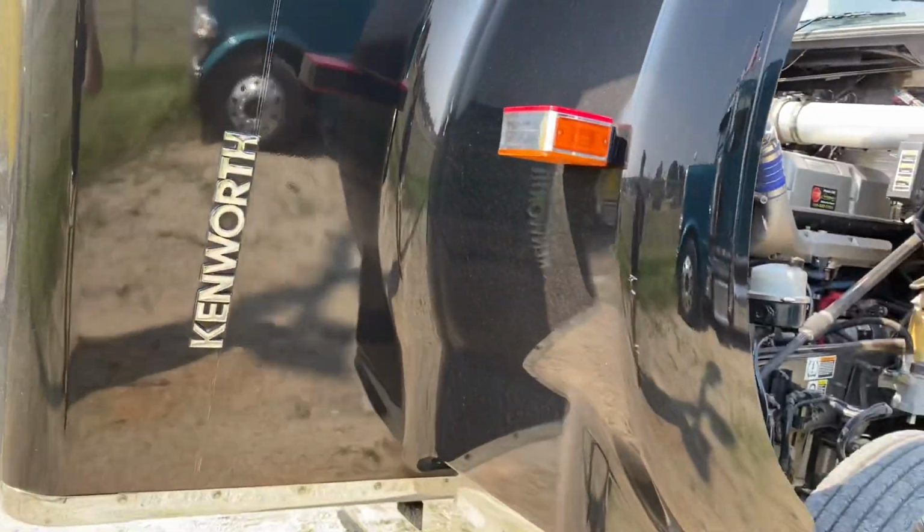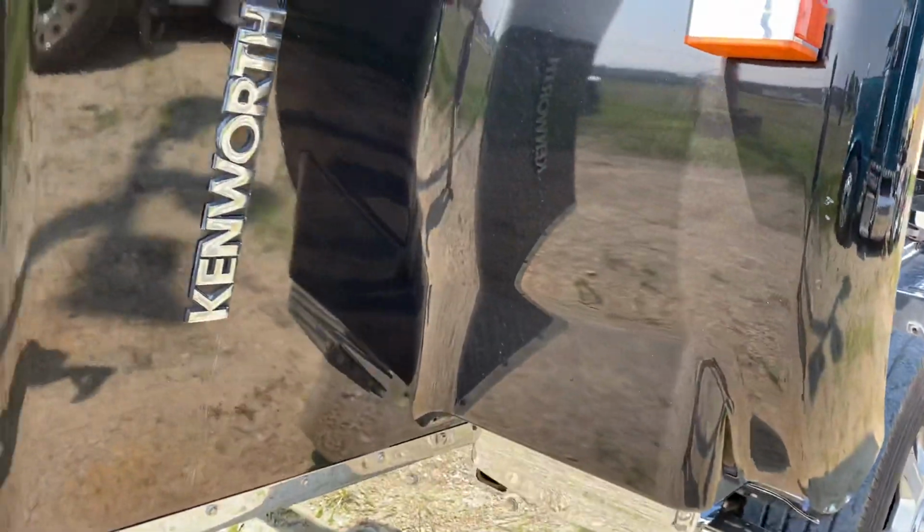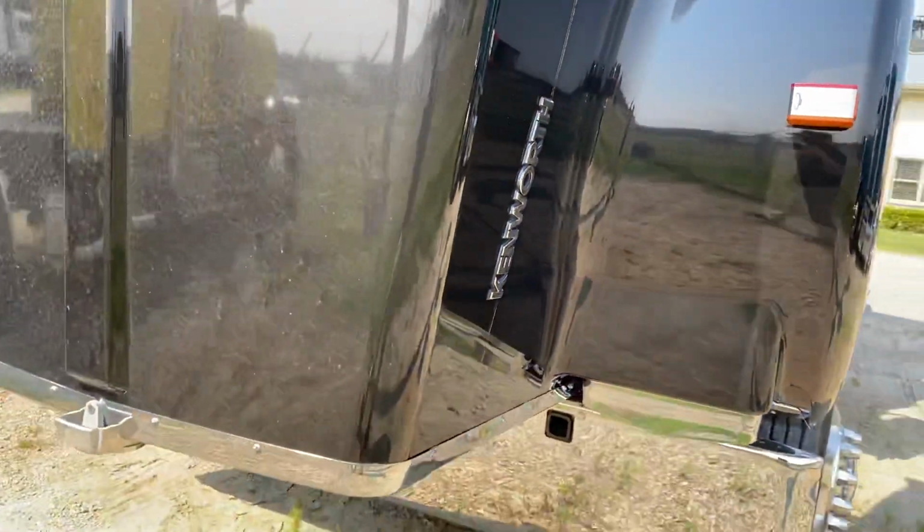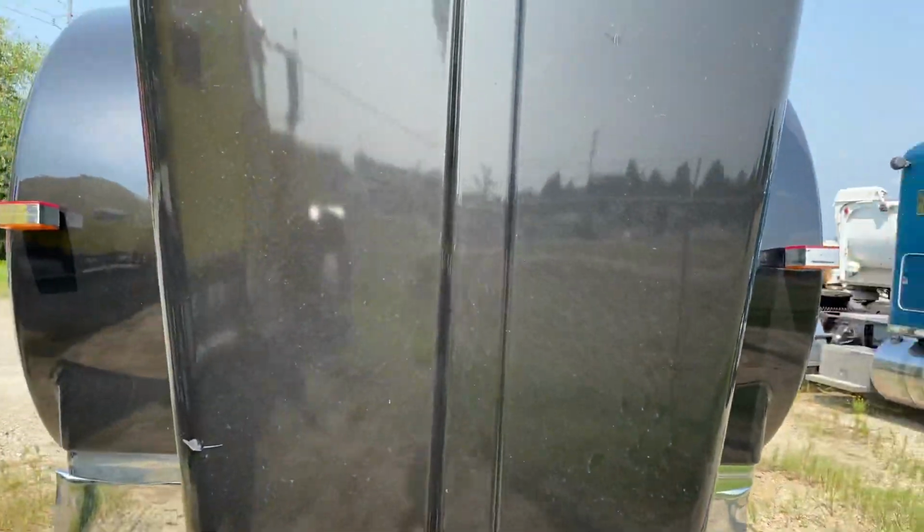Body and paint's good overall. It's got a couple of small scratches and things on the paint right there. It's got a small little pinstripe on the side. That's probably the worst of any imperfections on the whole truck.